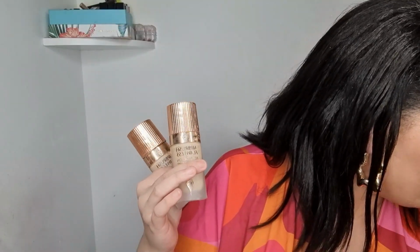Okay, next up is probably my most worn foundation of all time. I wear it to work, I wear it on nights out, I wear it all the bloody time.